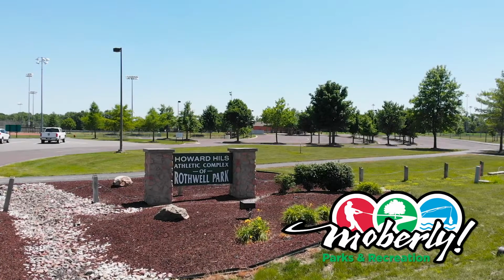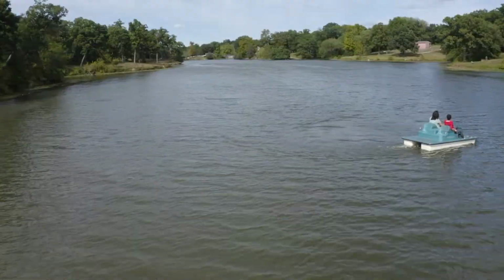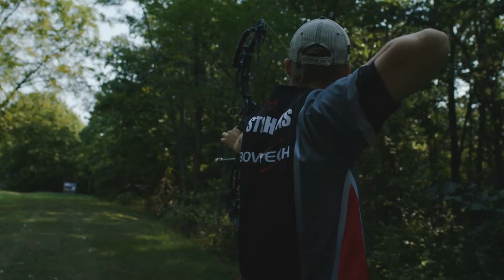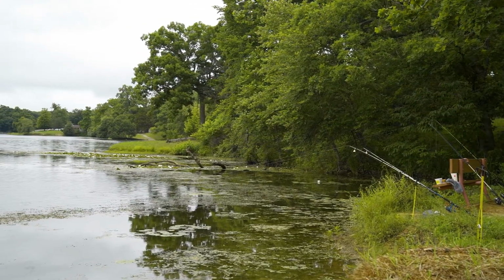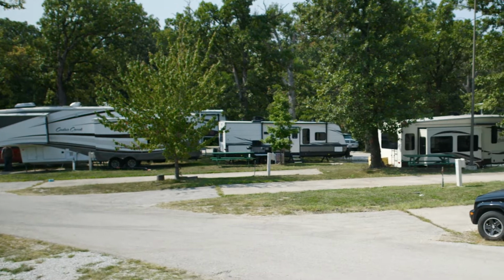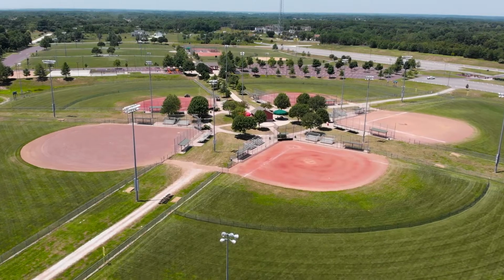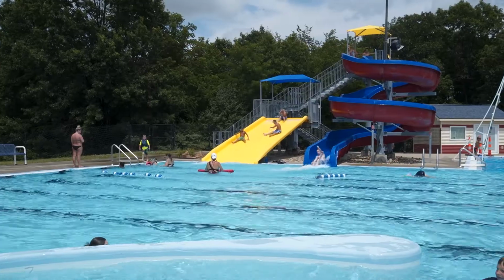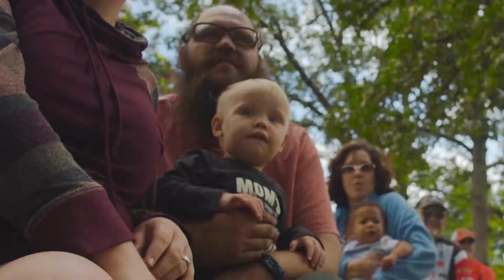Rothwell Park in Moberly, Missouri is much more than a city park. It's a one-of-a-kind destination that will entice you to return again. Featuring an amazing spectrum of amenities from lakes, trails, and a campground to a 1-mile-long miniature railroad, sports complex, and a family aquatic center, Rothwell Park is a destination that you absolutely must see.